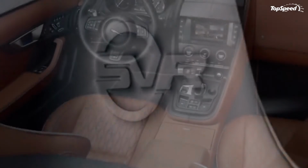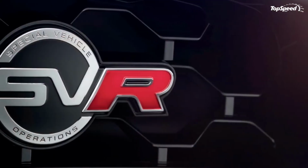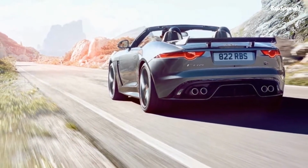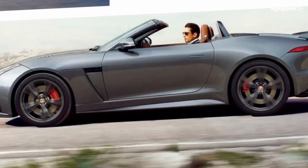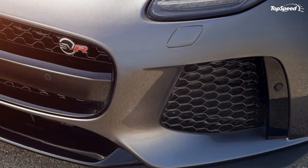Porsche 911 Turbo S Cabriolet. Jaguar is in for a fight when it comes to besting this monster from Stuttgart. While the F-Type SVR takes the lead in interior amenities, comfort, and, to my eye, styling, the Porsche simply dominates in the realm of speed.